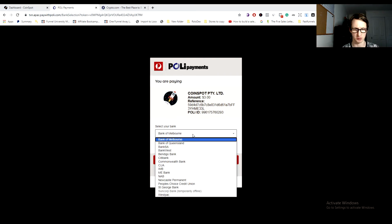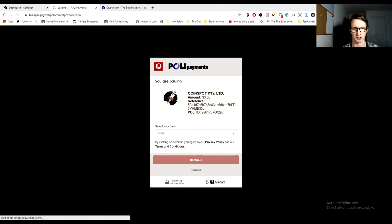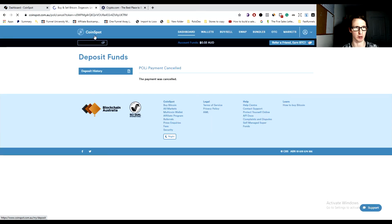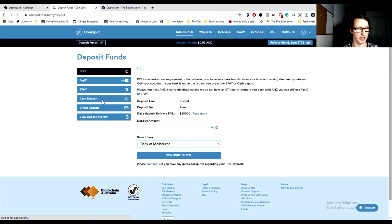So you just want to simply do it. You pick the bank, and once you do that, it should come up with a page wanting your ID and stuff like that. Of course, I'm not going to do it here, but as you can see, I have deposited funds into my account, and I did that personally with PayID.